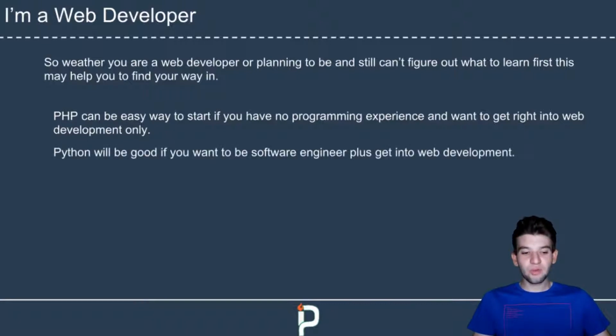Now, Python will be good if you want to be a software engineer plus get into web development. If you're trying to become a software engineer, with skills in manipulating Linux servers, manipulating data, doing data analytics, creating desktop applications and software, and afterwards getting into web development, or you just want to do web development as a hobby, Python is the right thing to choose, because it's simple, it has all of that, and it has frameworks for pretty much anything.